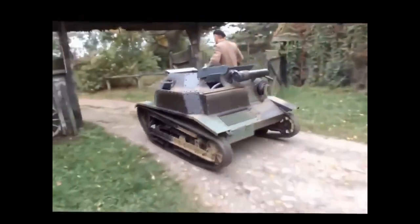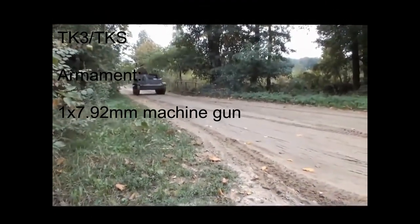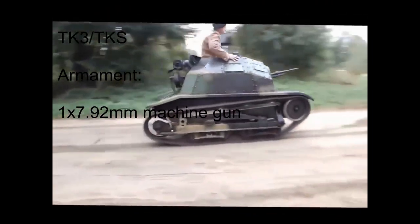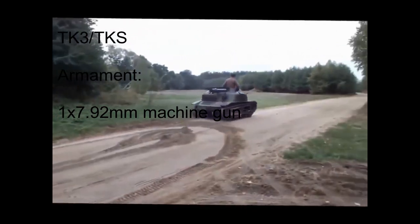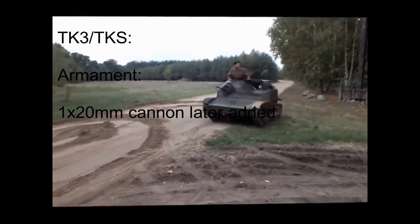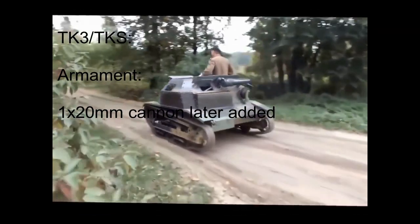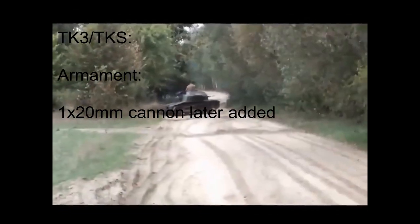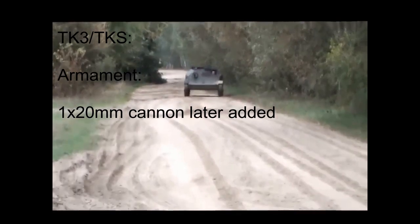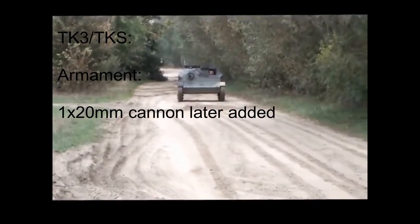Both tanks were originally equipped with a single 7.92mm machine gun. After production began, it was quickly realized that a 7.92mm machine gun could not fight effectively against armored opponents. After some experiments, a 20mm autocannon was decided to be added as the weapon on the tankette. By the time the war started, the 20mm cannon was only added to about 24 TK3s and TKSs. The cannon was more effective at piercing armored targets and could easily knock out Panzer IIs.